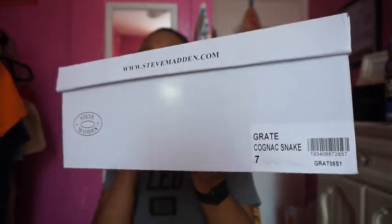And last but not least, some more prints. I got me a pair of boots already. This pair of boots is called Great. Again, size 7. Yeah, I'm ready. I know this is early for a boot, but it's okay. Fall is coming. And not only that, you can still wear boots in the summertime, guys. It just matters how you style them.